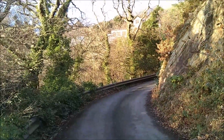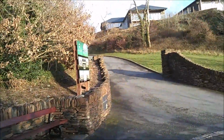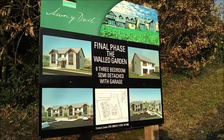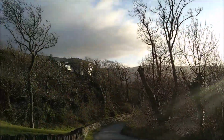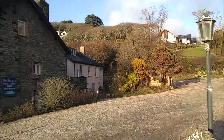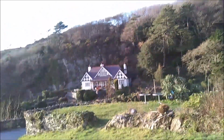My descent down this lane, quite a narrow lane, and there's new builds up there all with excellent views, I should think. There's the final phase, the walled garden, 6 three-bedroom, semi-detached cottages. And there's another development a little bit further up. And continuing the descent, just came down a few more feet. That hotel there is closed for the winter, and there's a nice house right there, tucked away.